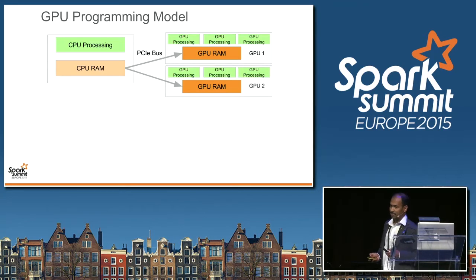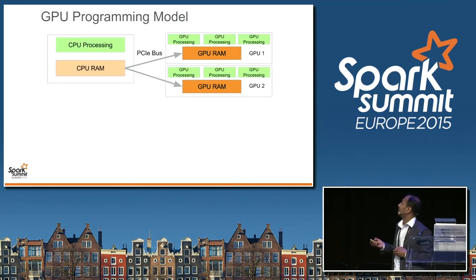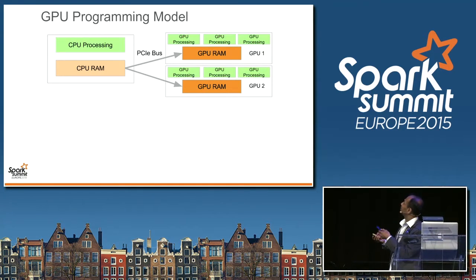Let's look at the programming model. There are two types of GPUs today in the market. The ones which are predominantly available today don't share anything with the CPU RAM. So for processing, you need to transfer data from CPU RAM to GPU RAM, transfer the compiled code to the GPU RAM, launch execution, and then the code on the CPU waits for execution.